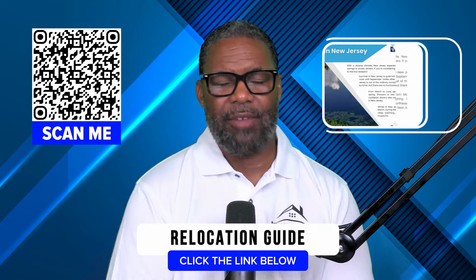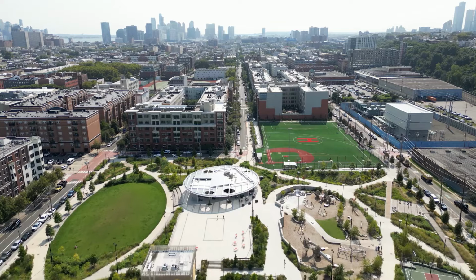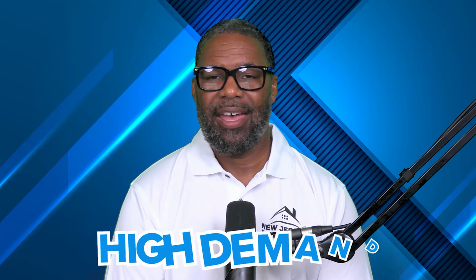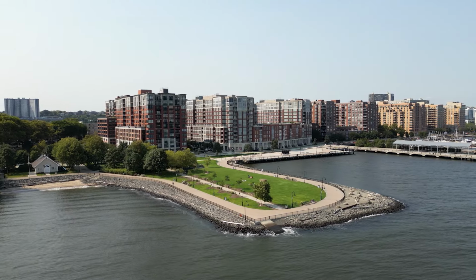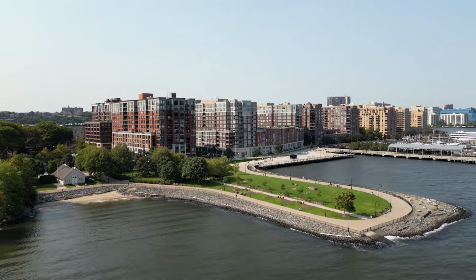So thank everyone again for joining us today. We are going to really hone in on Hoboken once again, and we're again taking a return visit because these are locations that are high demand, a lot of interest, primarily because it is right there on the other side of the Hudson, opposite Manhattan. So with that being said, let's dive into the big three.